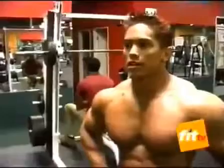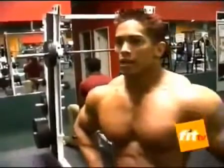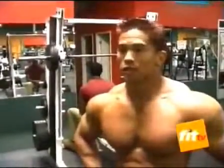Pre-contest, I usually try to get in about 1.5 gallons to 2 gallons a day of just water. More water in means more water out. It's the best natural diuretic there is. Water is a huge part.